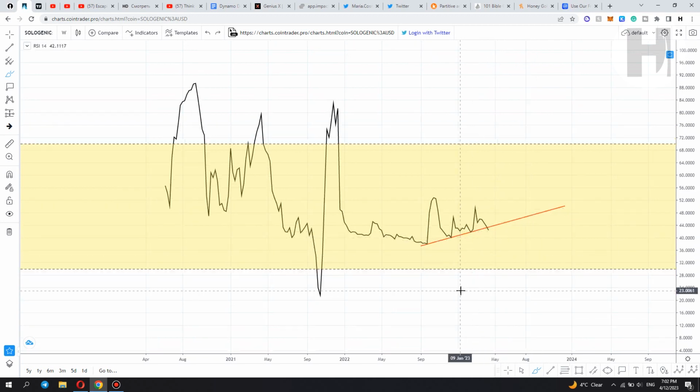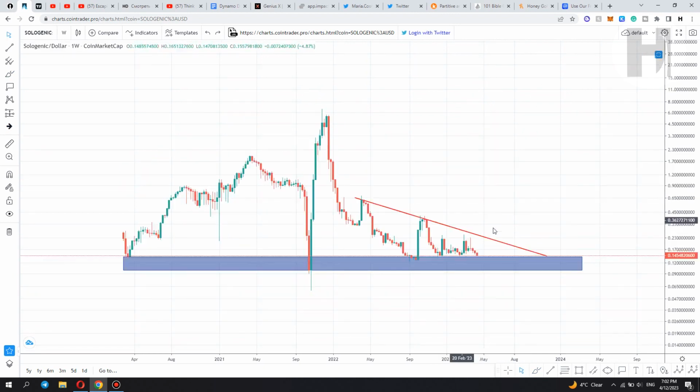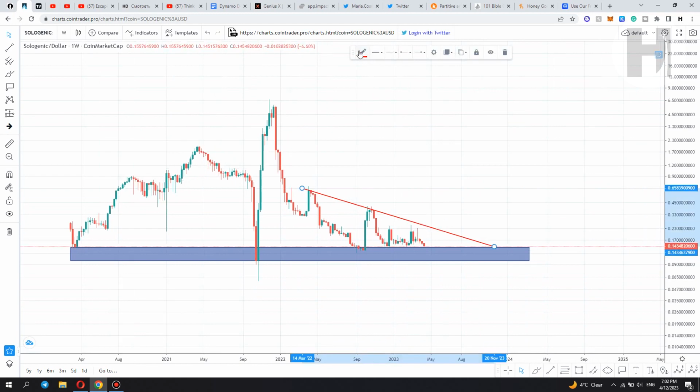But overall, this is a low cap project, so you can have quite volatile periods of time. You want to be ready for that with some cash on the sidelines. And like I said, once again, these are good levels in my opinion to start dollar cost averaging. So that is pretty much everything that I have for Sologenic.